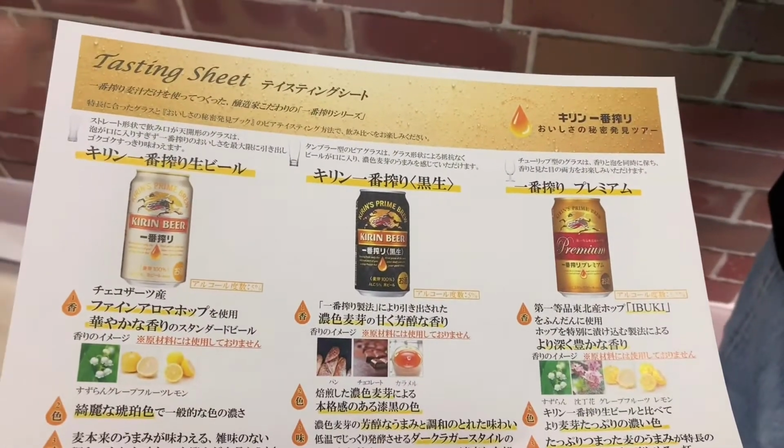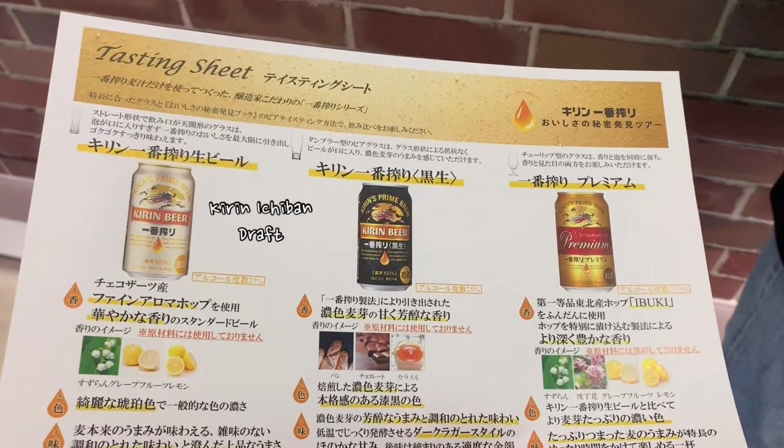The Kirin Ichiban Draft, the signature beer made with the first press method. Kuronama, the jet black lager with a roasted malt flavor. And Ichiban Shibori Premium, made from the finest hop in the Tohoku region.